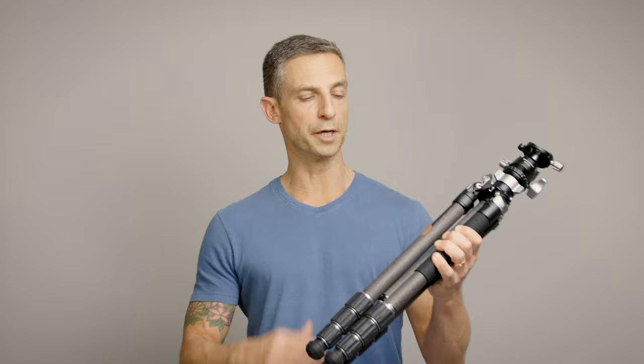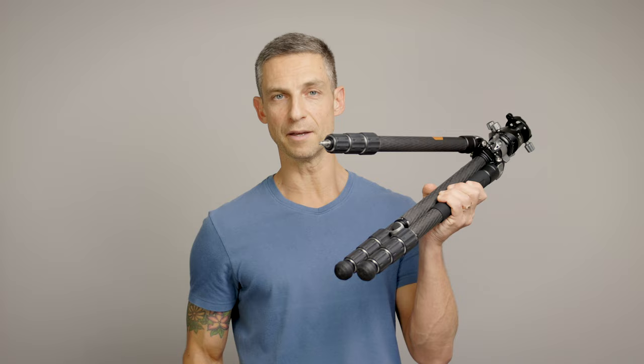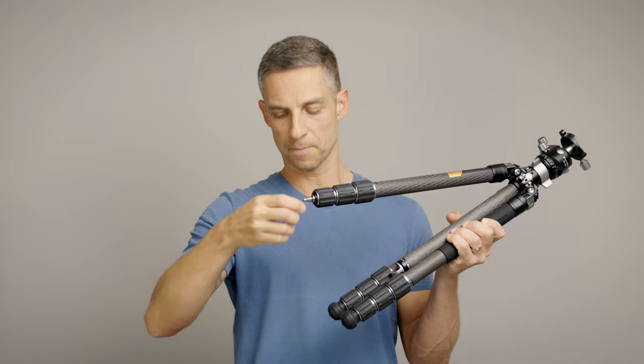Other than that, you have tripod accessories. This tripod here, the 284C2, has rubber feet, but you can unscrew the rubber feet and it will have this aluminum spike here. It's threaded. It's very useful, but if you want to use a longer spike like this one, you just remove this one with this Allen key and you can place this one. This is very, very useful.